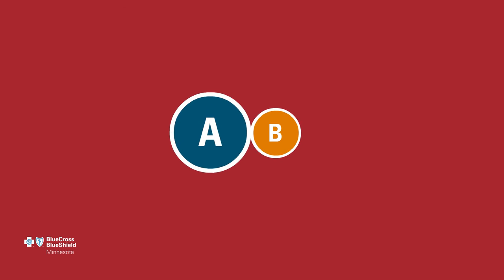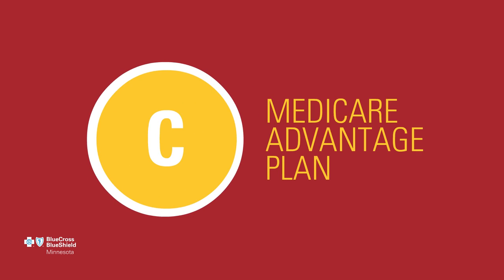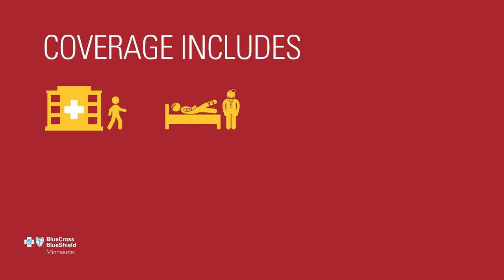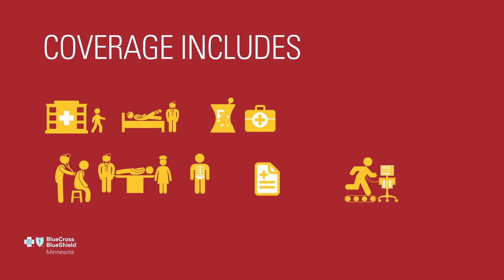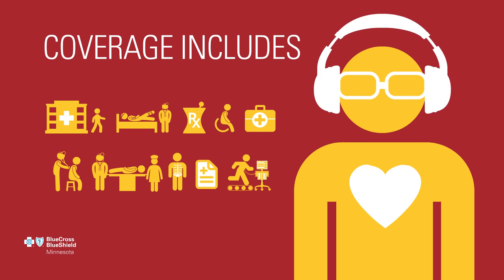So, we've gone through the basics of Medicare Parts A and B. But what about expenses they don't cover? Well, that's where Medicare Part C or a Medicare Advantage plan comes in. Medicare Advantage plans are approved by the government, but offered by private health plans. A Medicare Advantage plan gets you all of your Medicare Part A and Part B coverage, plus some additional coverage and benefits. So you could get extras like a wellness program or coverage for vision and hearing.